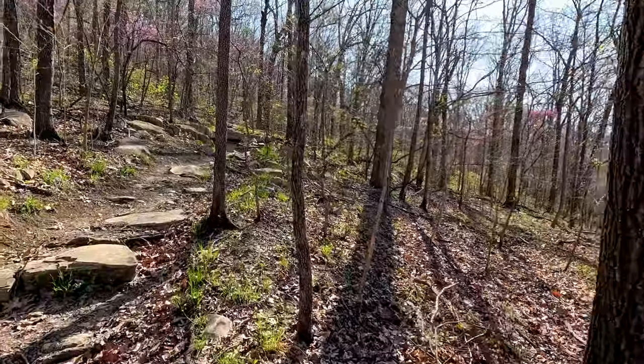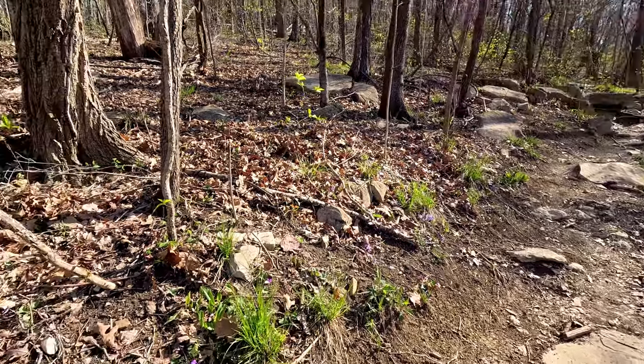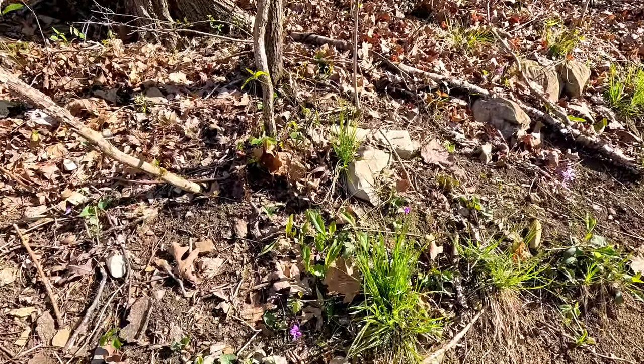Climbing up the other side of the Sinks Valley. Lots of violets growing here.